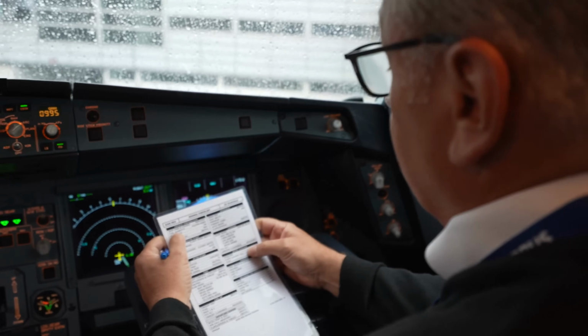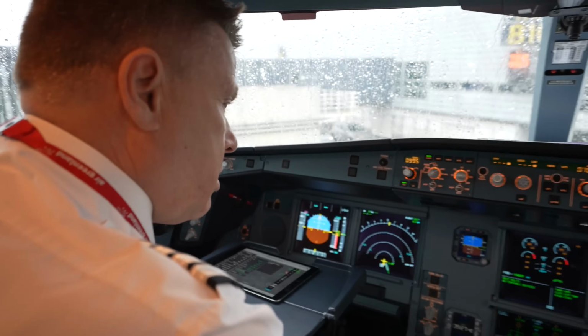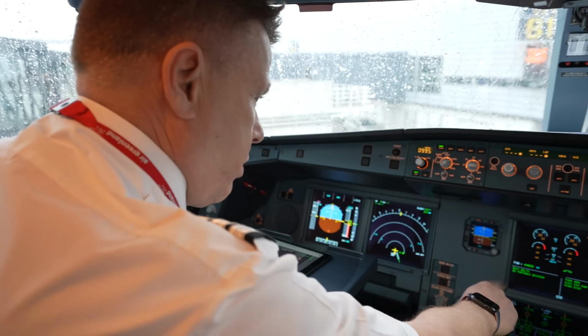Configuration checklist. Gear pins and covers. Fuel quantity. 600 tail and 44 height.